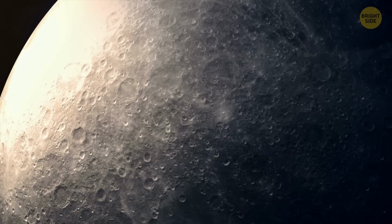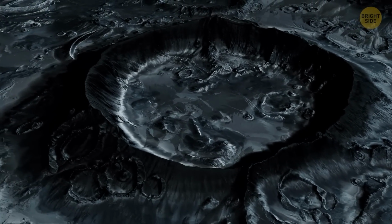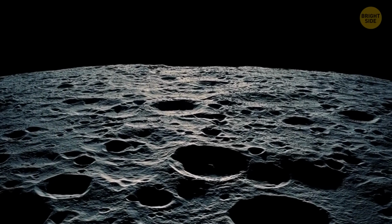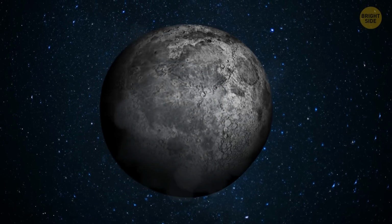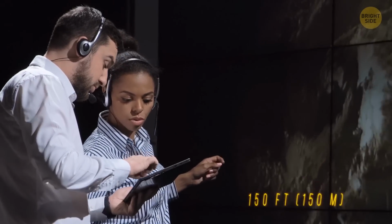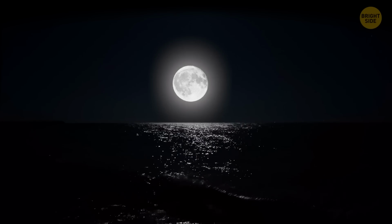The moon is less seismically active than Earth. That's why these craters and other ancient formations stay in perfect condition for centuries. But even though the moon's surface is mostly dormant, Earth's natural satellite still experiences moonquakes. They start several miles beneath the surface. One theory suggests that they may be happening because the moon is shrinking as its insides are cooling. Scientists say the moon has become around 150 feet skinnier than it used to be several hundred million years ago.